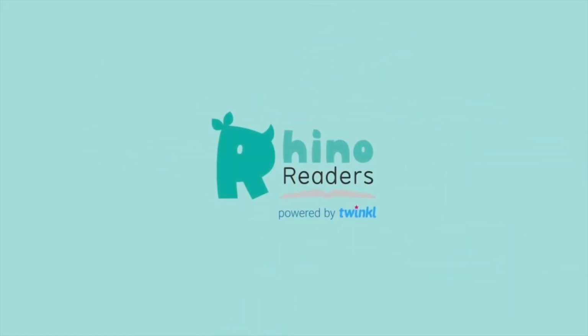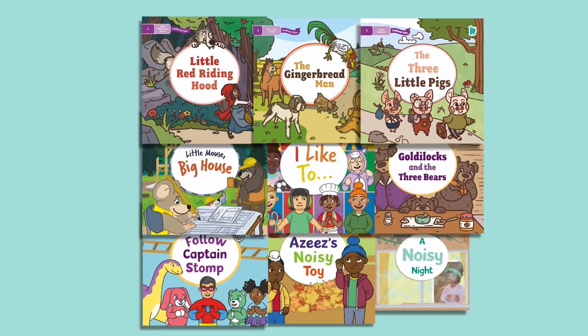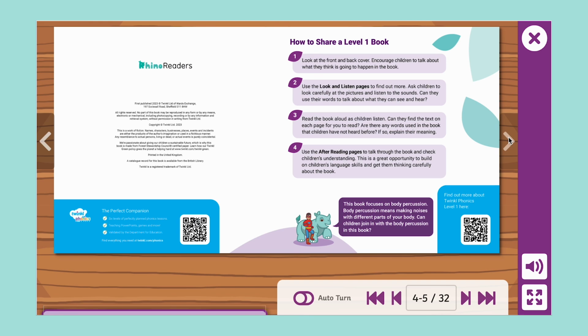Hello! You might have heard of the Twinkl Rhino Readers scheme aligned to the DFE-validated Twinkl Phonics teaching programme. But did you know there's also a range of Rhino Readers books aimed at preschool children? Our Level 1 Twinkl Rhino Readers books are like no other books on the market. Each book integrates sounds into the story throughout.